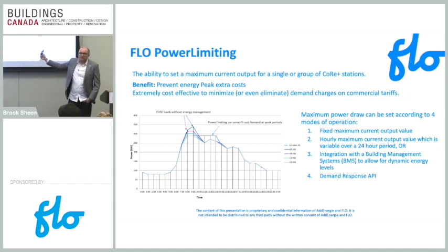The other piece to consider is this type of power sharing and power limiting has to have a connection back to a network operations center to actually do that. It's all software based. It's not done in the hardware itself, because each charger is talking to each other and then back to basically your home base to do that power management.